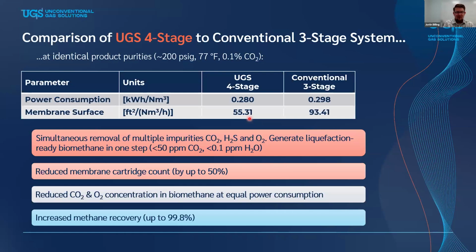in a single step. So this is less than 50 ppm CO2, and really, really dry, down to trace water. Reduced membrane cartridge count versus the 3-stage system. Lower CO2 and O2 concentration at equal power consumption, and same as 3-stage, really high methane recovery, up to 99.8%, definitely above 99.5.